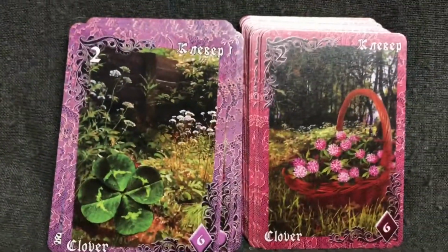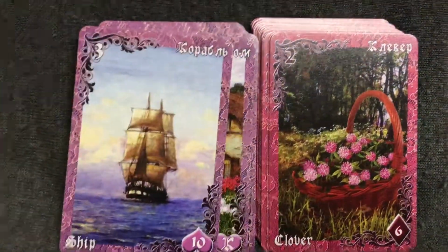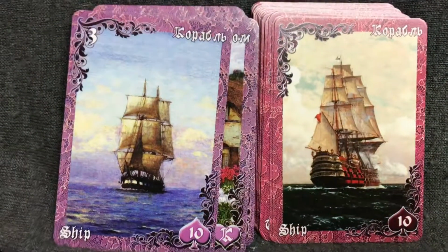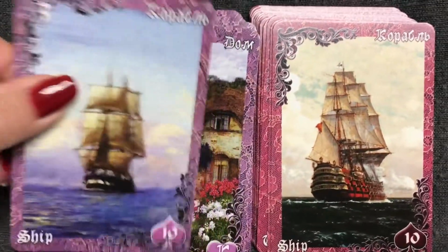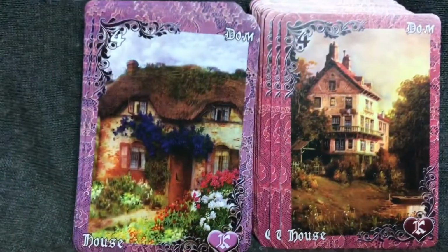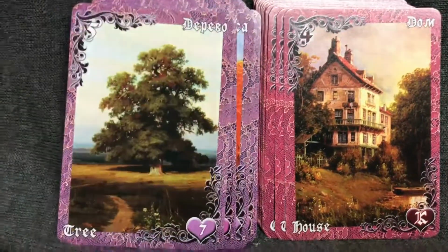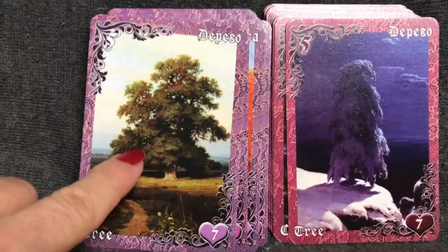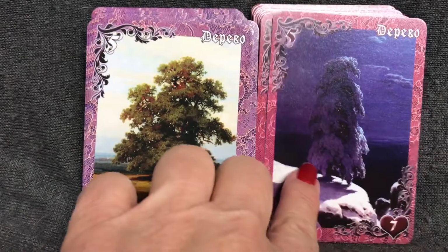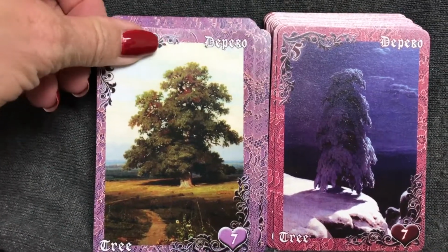All right, so there we have Rider, Clover. I really like this Clover. That is so pretty, but they're both nice Clover cards. The Ship, House, both lovely homes there. Tree. I tend to prefer this tree. It's more traditional looking, although this is the winter tree bending under the weight of the snow. A little bit darker. It appears to be at night with the moonlight on it.